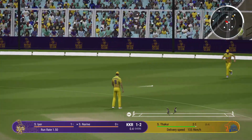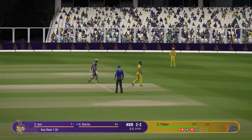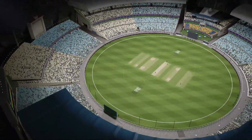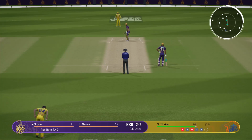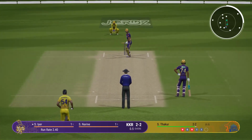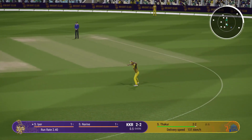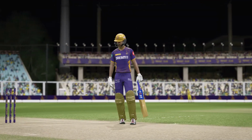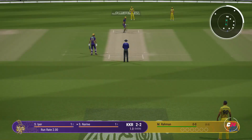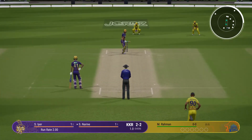Nice shot, but straight to gully. Can't get that outside the ring field. End of the over. Kolkata are 2 for 2. End of the first. Not many runs off it. A good start by the bowlers. Rahman, the left-arm medium-fast bowler, is coming into the attack from the pavilion end.